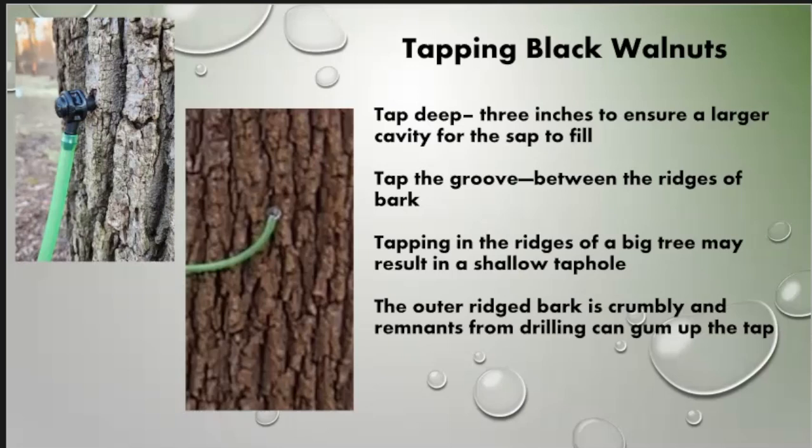And I found that I was having problems with the taps getting gummed up because of that flaky bark in there. So I would always tap in between the ridges.